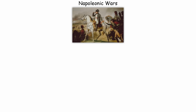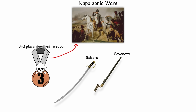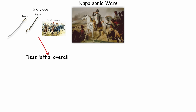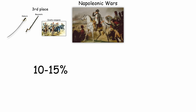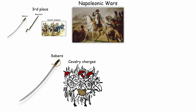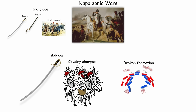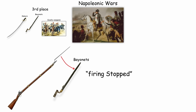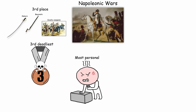Napoleonic Wars. At the third place of the deadliest weapon in the war, we have sabers, bayonets, and cavalry weapons. Although less lethal overall, they were largely used in brutal hand-to-hand combat. They accounted for 10 to 15% of all battlefield wounds. Sabers and cavalry charges were especially used in pursuit phases and through infantry columns or broken formations. Bayonets were used when firing stopped and the real fear began. They were the third deadliest, but the most personal.